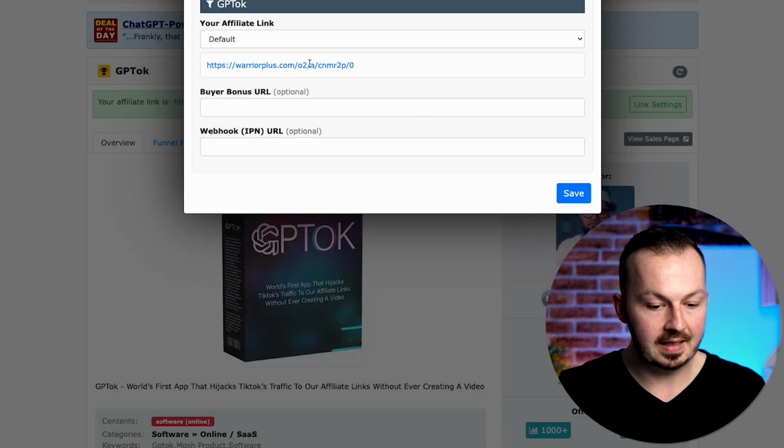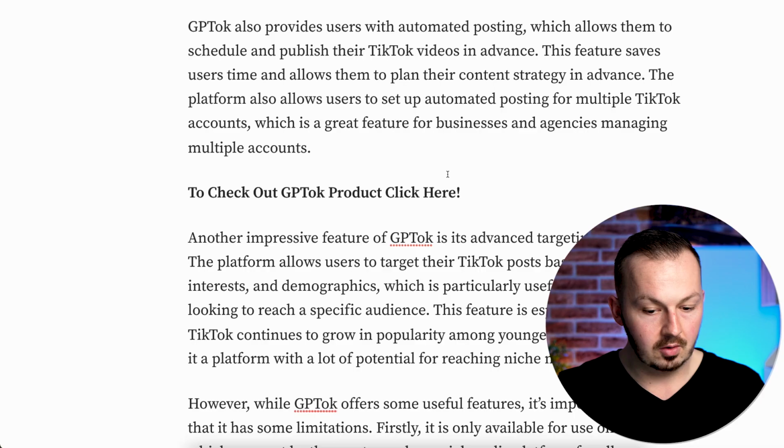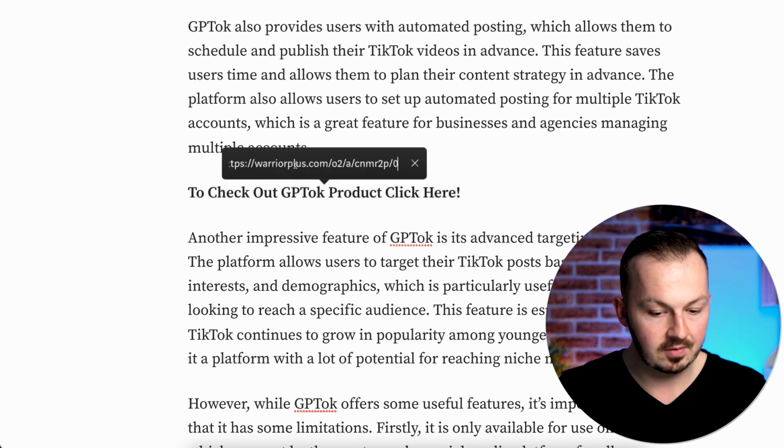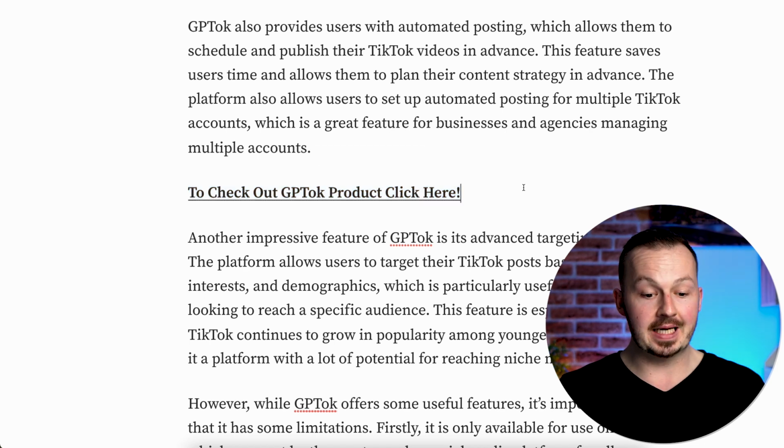Then just go to Warrior Plus, grab my affiliate link for GP tag, go back to the article, select this section, click on this link button right here, embed it with my affiliate link, and that's pretty much done. This is how easy it is to promote affiliate links on Medium.